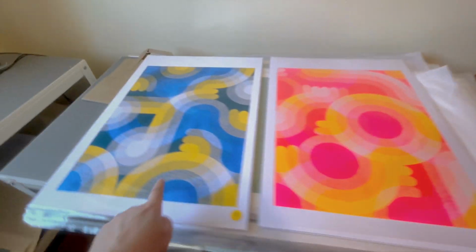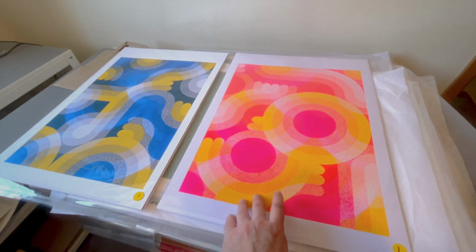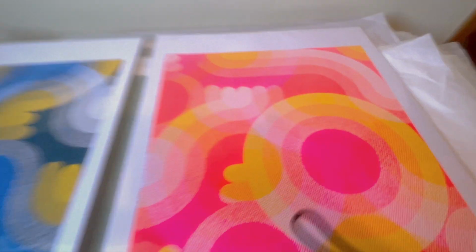A magenta and yellow one and a blue and yellow one. These are lovely, fantastic screen prints that were done and hopefully made. Yeah, I should probably do an updated video about these at some point because it's still interesting and there's things that I wanted to talk about but I haven't got around to yet because I've been so busy doing other stuff. Anyway, these are lovely.